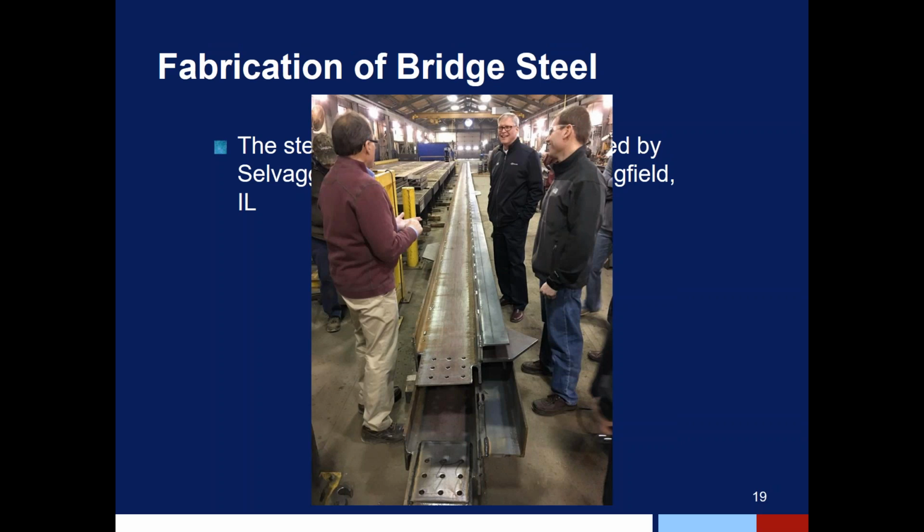The long length came at a slight premium for delivery from the mill, but a splice in the 86-foot long chord was not desirable. We also learned as part of this project that longer beams could also be ordered if they are needed, up to 140 feet long.